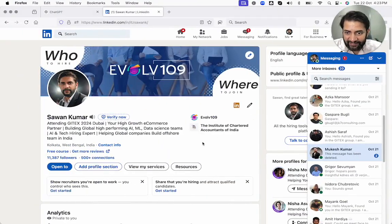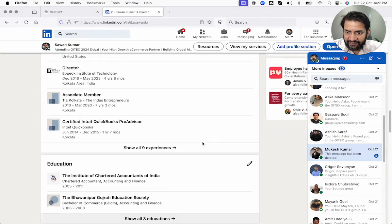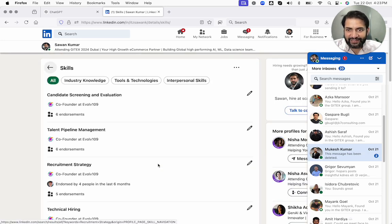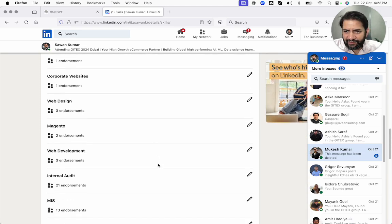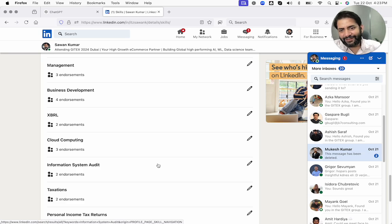Let's see on LinkedIn where we have the skills section. That's featured, activities, experience, education, and here we have the 48 skills I have added to my profile. So, show all 48 skills, and here they are. I have received endorsements on quite a few. So these are all the 48 skills, which is actually because I never updated my LinkedIn profile, which is why the previous ones, the newer ones, all of them are added.